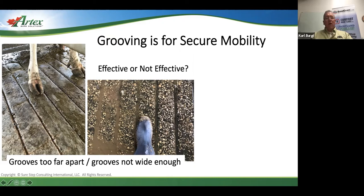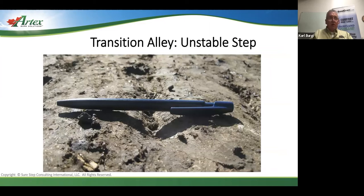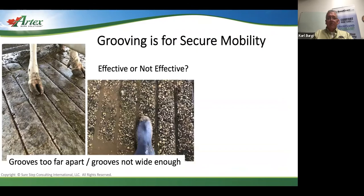Here we've got a flat that's a little bit too wide because it should be no wider than an average shoe, about two and three quarter inches, five and a half, 6 centimeters, okay? And then the other thing here is the grooves aren't wide enough, okay? So here they're a little bit too far apart and not wide enough.